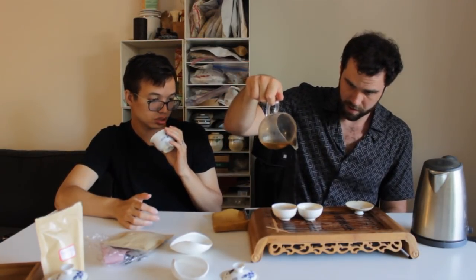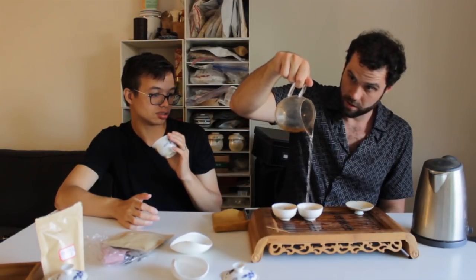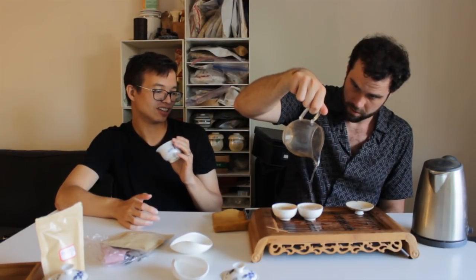I'm not used to such a big gaiwan. I need to actually use less. Yeah, you could dump off some of that. And the liquor, for the first steep at least, is pretty light. It looks like a sort of pale yellow.